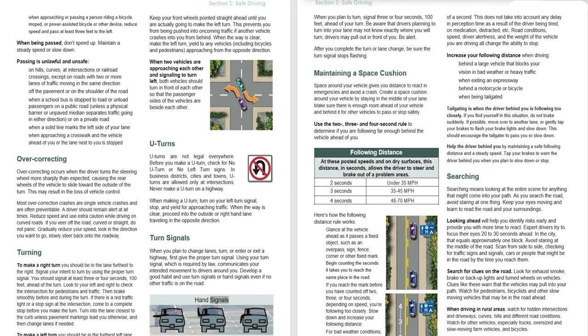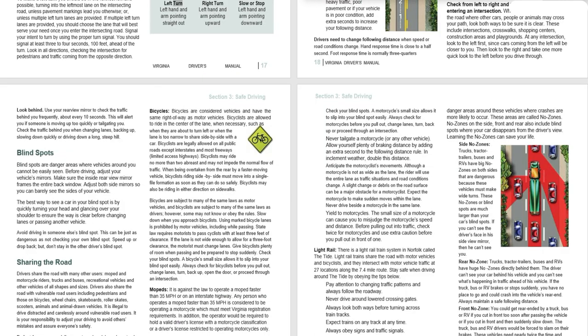Hand signals. Left turn: arm straight out. Right turn: arm pointing upward. Slow or stop: arm pointing downward.